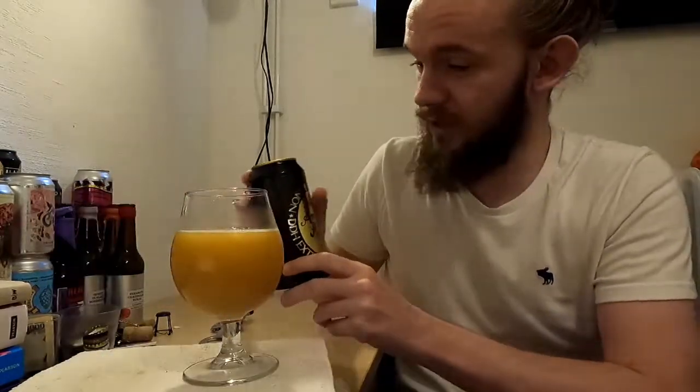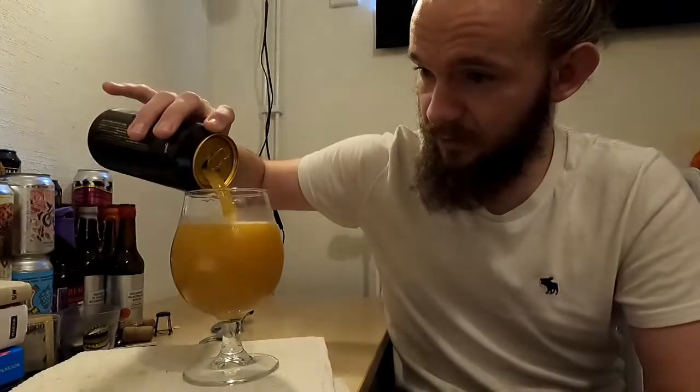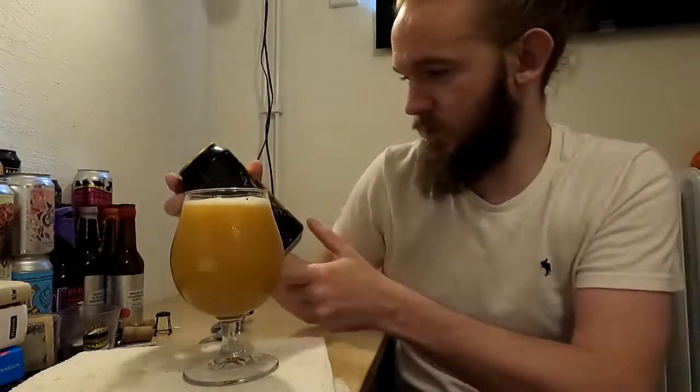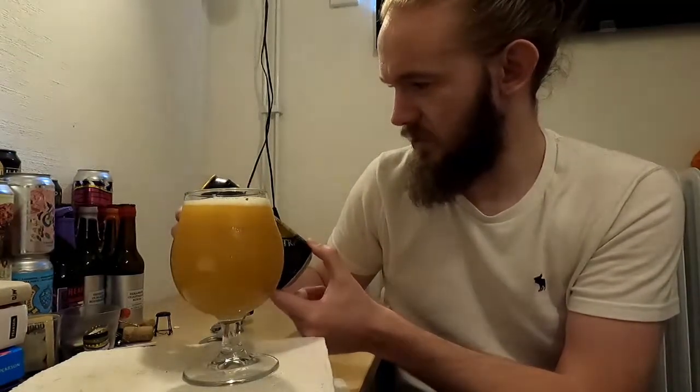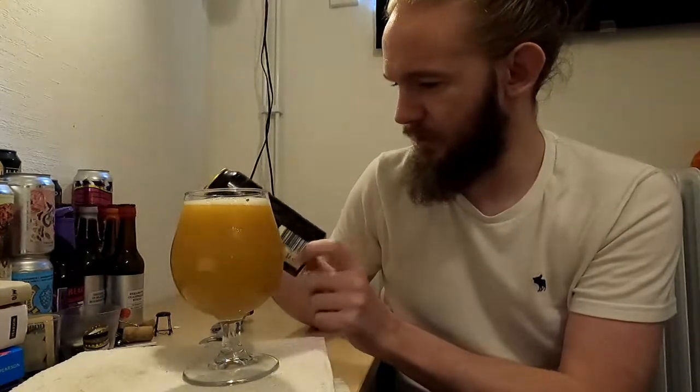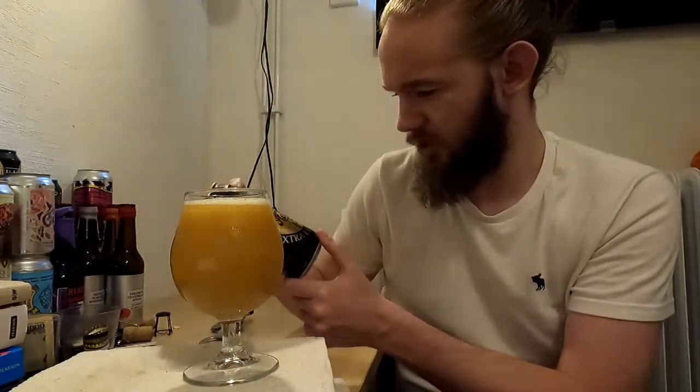Let's get the rest of it out of the can and into the glass, and I think it's about time that we taste this one then. So yeah, this one is the Amazing Haze Non Plus Ultra, 7.5% New England Hazy IPA, basically a double dry hopped extra everything version of the Amazing Haze, as Stigbergets are putting it. But let's have a taste of this and see how we go.